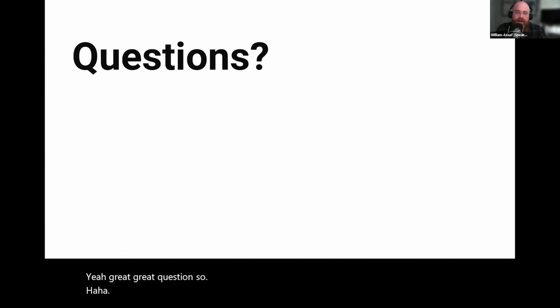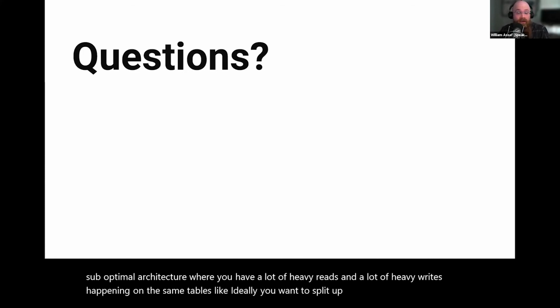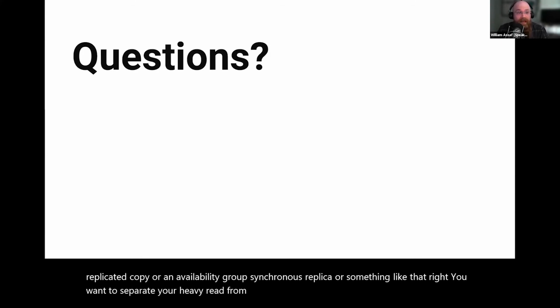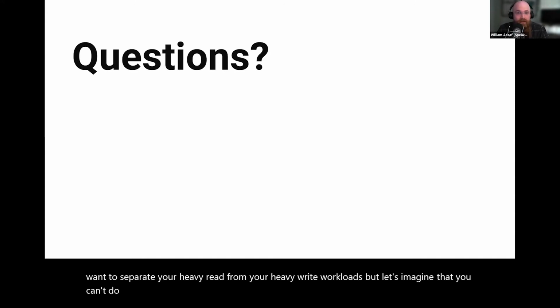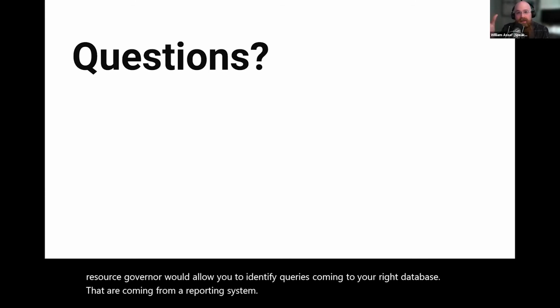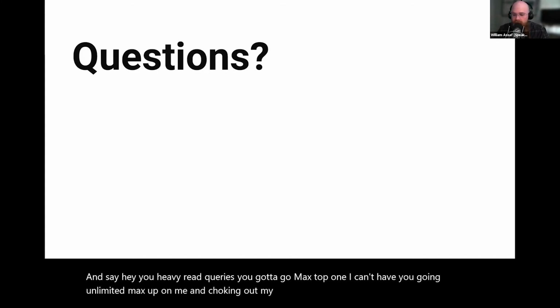Let me give you a really good scenario for the Resource Governor. Let's say that you have a suboptimal architecture where you have a lot of heavy reads and a lot of heavy writes happening on the same tables. Ideally, you want to split up those workloads with a replicated copy or an availability group synchronous replica or something like that, right? You want to separate your heavy read from your heavy write workloads. But let's imagine that you can't do that, or you're growing and you're having growing pains. So the enterprise feature Resource Governor would allow you to identify queries coming to your write database that are coming from a reporting system and say, hey, you heavy read queries, you got to go MaxDop 1. I can't have you going unlimited MaxDop on me and choking out my SQL Server CPU.